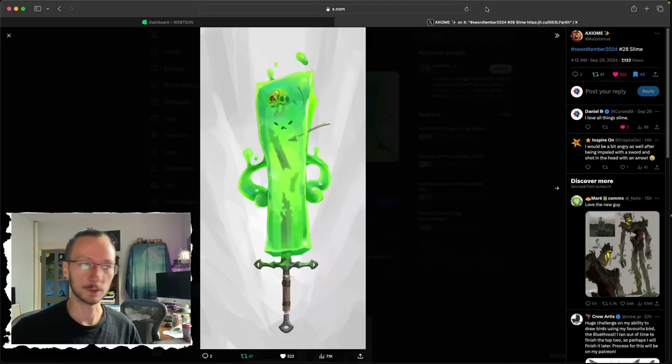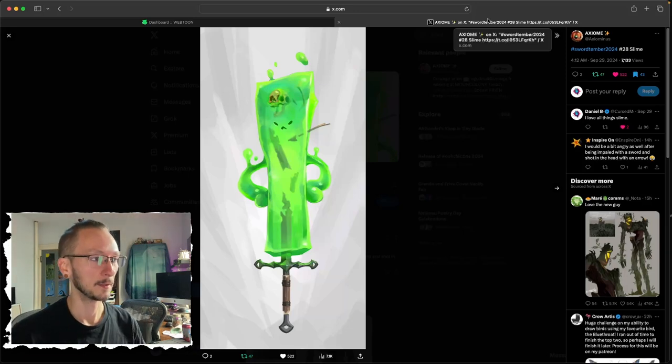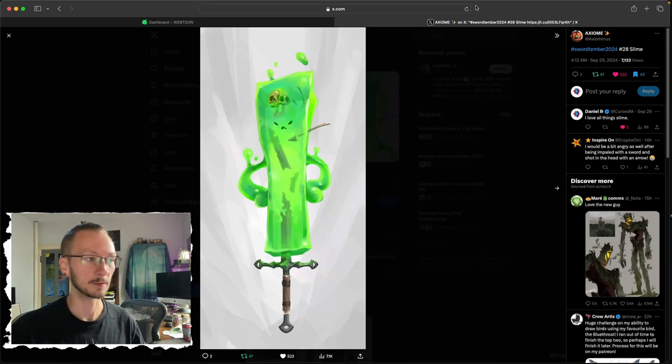This first one was showing up from someone that I've been seeing a lot. They have been doing the daily art thing. I really like the slime blob thing and the skull that's lodged in there and the face on the blob itself, and you can see the broken sword inside it. I think that this is an excellent piece. I really like the color green and blobs and slime stuff and goo.